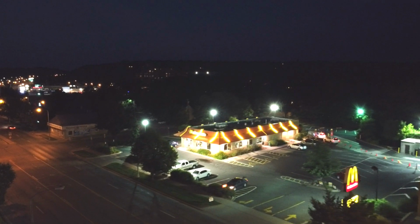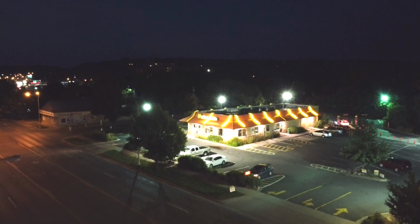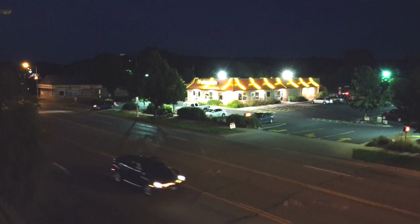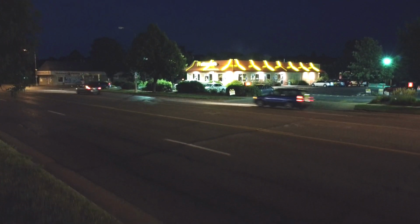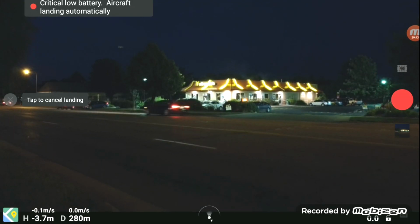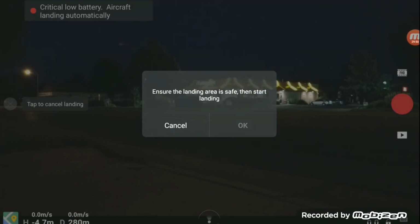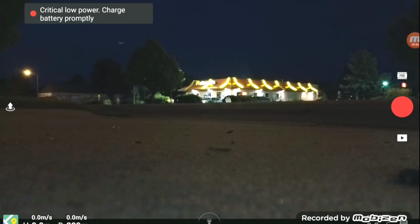Critically low battery. Thank God. Landing. Landing.